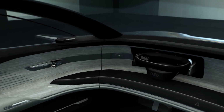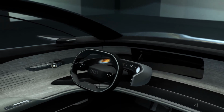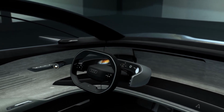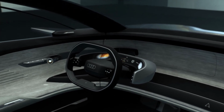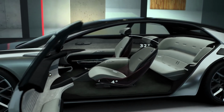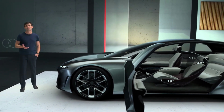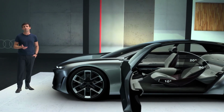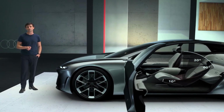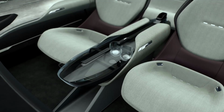Now, this is the moment when the driver takes control. You activate the steering wheel via eye tracking and pull it out with a gesture. The steering wheel and our virtual cockpit are now an integrated combination. No matter if you like to drive by yourself or just want to travel first class, the Audi grandsphere gives you all the opportunities based on the Level 4 automated driving option. This means a new dimension in comfort while getting to your destination.